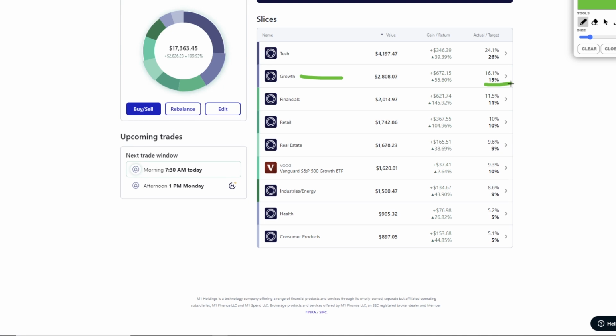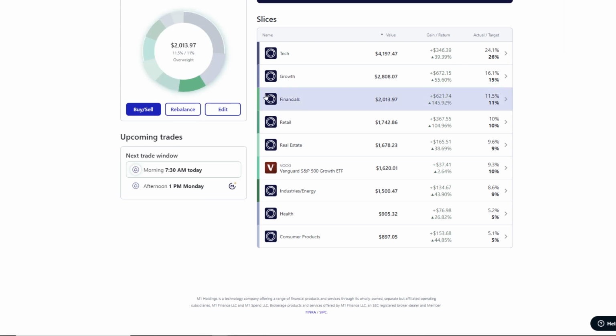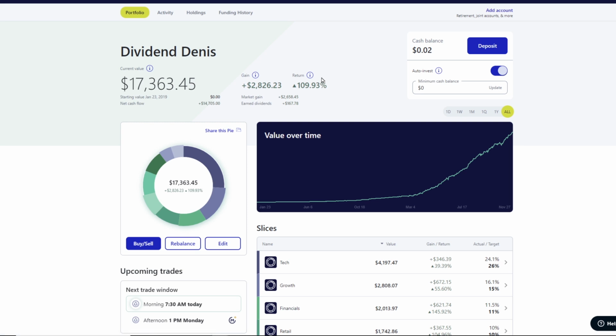It is 15% as a target, but it's currently at 16%. So it's a little bit over, and you'll see why here in a second. Currently it is over $672 in gains right now if I obviously sold. So I'm going to go ahead and click in here.